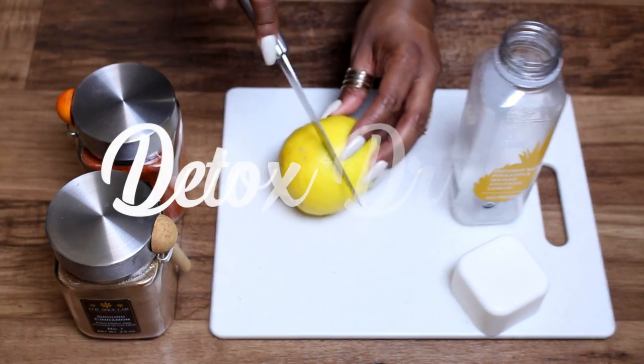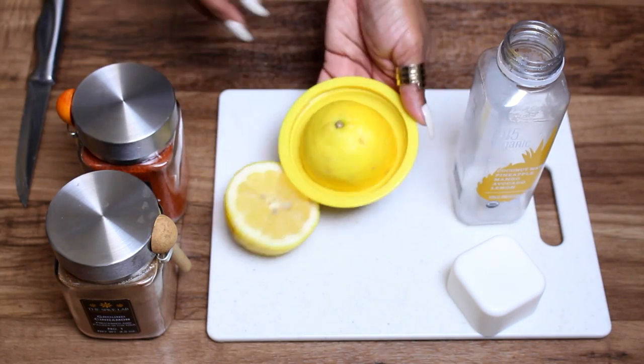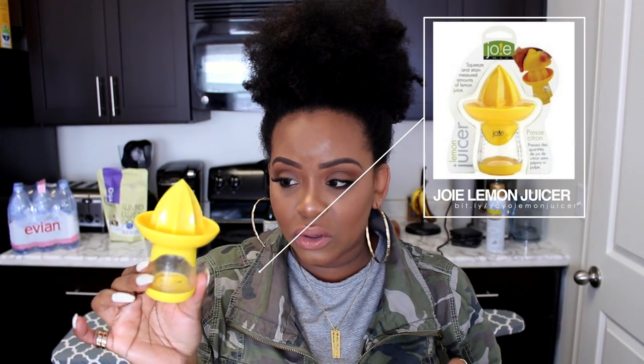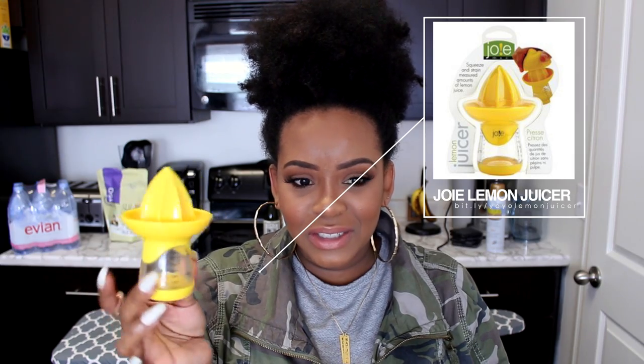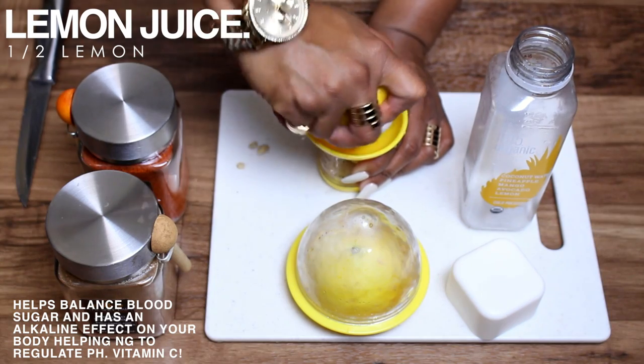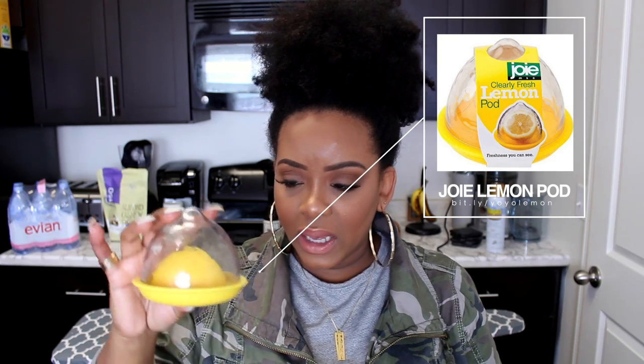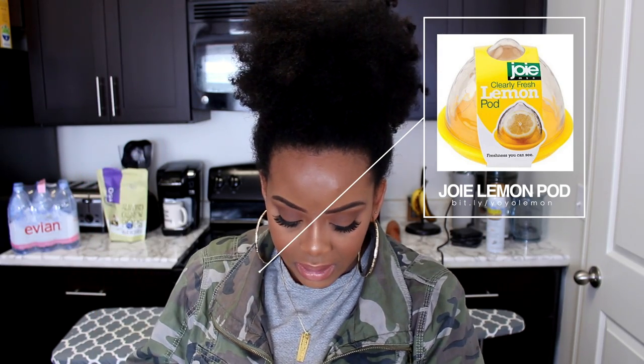Okay, so I'm about to show you how I make this detox drink that I have been drinking. I've been showing it on Snapchat, but everyone had questions, so here you go. This little guy I got from Marshall's. I get all my little kitchen gadgets from Marshall's and HomeGoods because they're just the cutest. So this is what we're going to use to squeeze our lemon, which is half a lemon. This container is also from Marshall's, and the brand is called Joie. It's so cool because you can just put the leftover lemon in there.